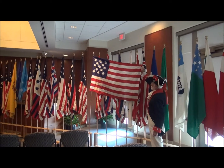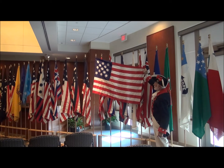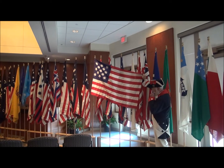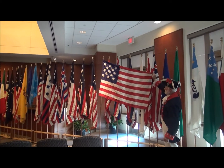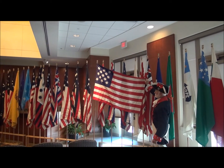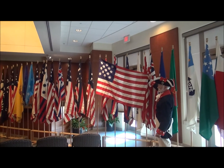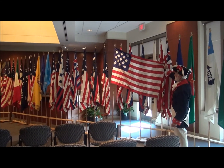Now, at that time, also, stars should have six or more points. Five points or less was considered a spur. No self-respecting country would have a spur. If you're going to have a star, you would have six or more. And what we're going to see is samples of the various flags. Most of them were made for the shipping industry or merchant fleets. The next one, Ryan.